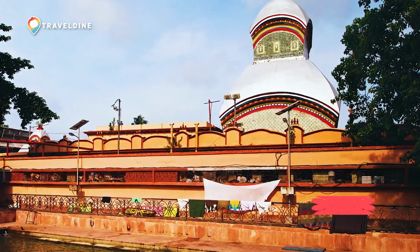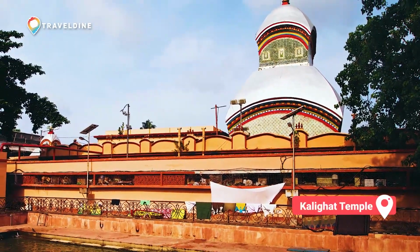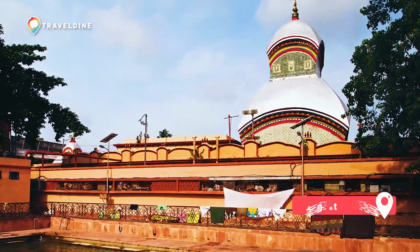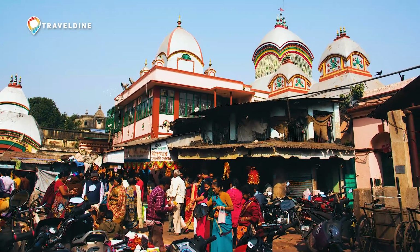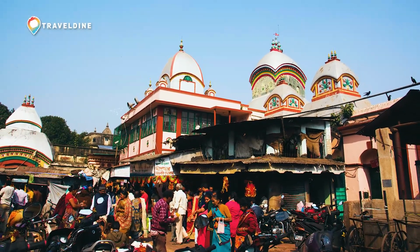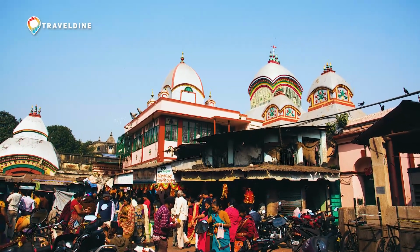Another reason that this area became very important, even before the European companies arrived, was because of the Kalighat temple, which is dedicated to the goddess Kali and is a very important pilgrimage site for many people from all over India. Now, we know that the Kalighat temple came up in this area around the 1400s, perhaps earlier, perhaps slightly later, and it wasn't where it currently is.